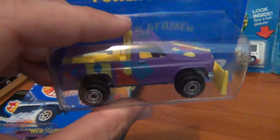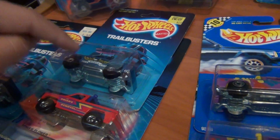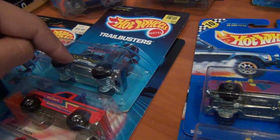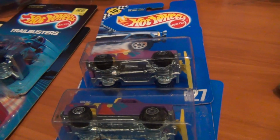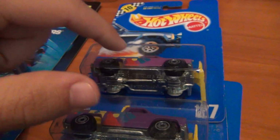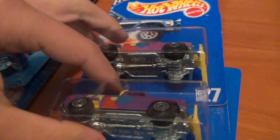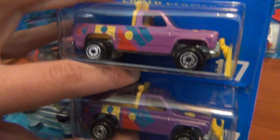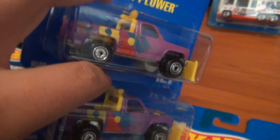And just the normal blue card one as well, with the mighty Bywayman. And that also reminds me, I need to find this particular one on the blue card as well, and I know that one's going to be a lot of fun. I've seen one on eBay at the moment, and I think it busts the bank for me a little bit. And there's also a different variation with this particular one. I think it's in metallic purple, and there might be a Tampo variation one as well. I'll have to look at my Tomart's book. That's got pretty much the answers for everything these days for me.